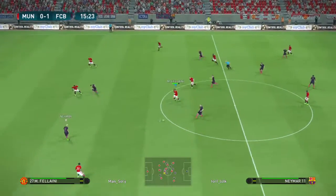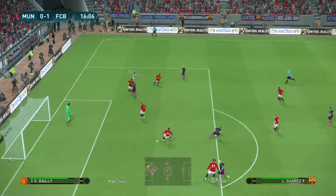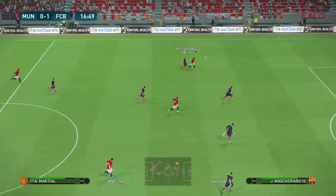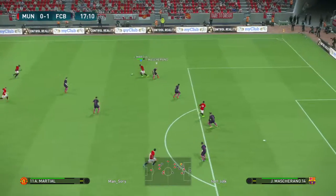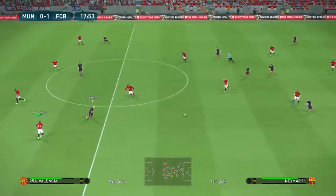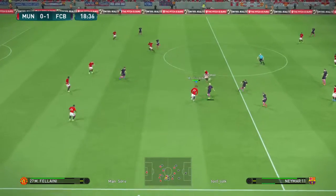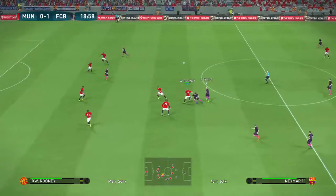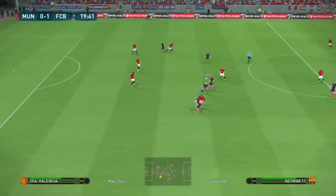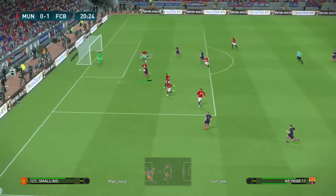No, that's not the ball he wanted. Iniesta goes long and forward. Deftly done. Looks to slip it through. Decent looking ball. Martial. Iniesta. Aimed forward. Luis Suarez. Iniesta with the ball through.